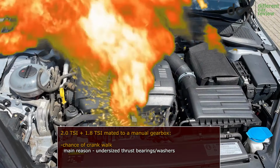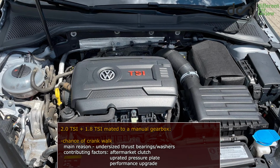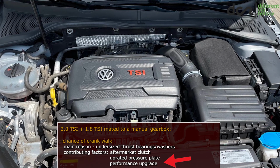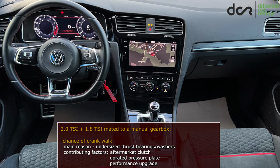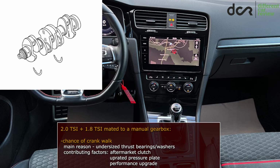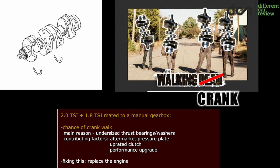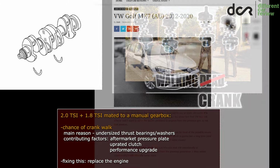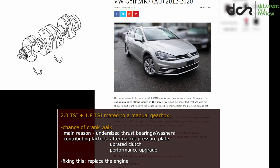Most of the crank walk cases happened in GTI models which had an aftermarket clutch with an uprated performance pressure plate fitted, so cars with these upgrades are more prone to this. However, there are even fully stock cars which had this issue, and since the 1.8-liter TSI has the same thrust bearings, we can't exclude this engine either. All in all, this of course can happen, but not often, so it's not really worth it to start to panic. However, it's worth it to visit my website for some useful additional information about this, including some prevention tips.